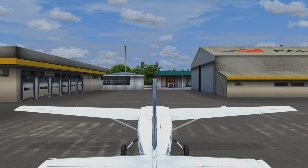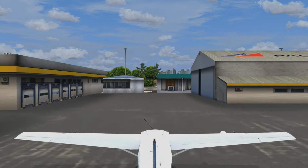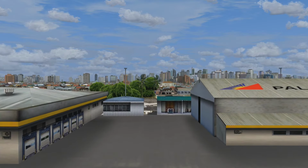We are in Manila, in the Philippines, in that awesome airport. And in this episode, we're going to be going to Hong Kong. I'm going to go to the old Kai Tak, just because I like that airport. I think it's a cooler airport than the newer one, the new international airport there.